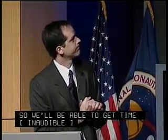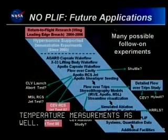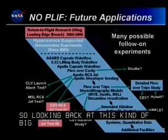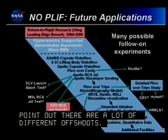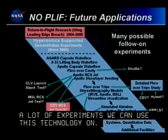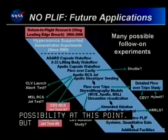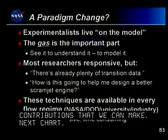Next chart. So looking back at this kind of big picture chart, I want to just revisit this and point out that there's a lot of different offshoots, a lot of possible follow-on experiments that we can use this technology on. A couple of them planned, but the others are just possibilities at this point. But I think there's a lot of contributions that we can make. Next chart. So a couple more parting shots.